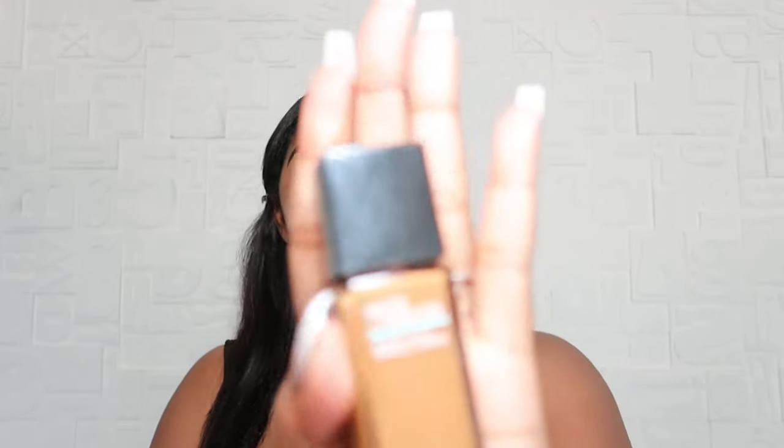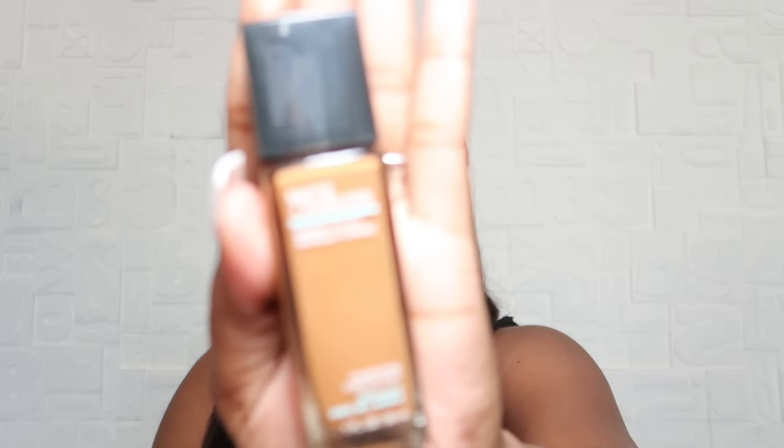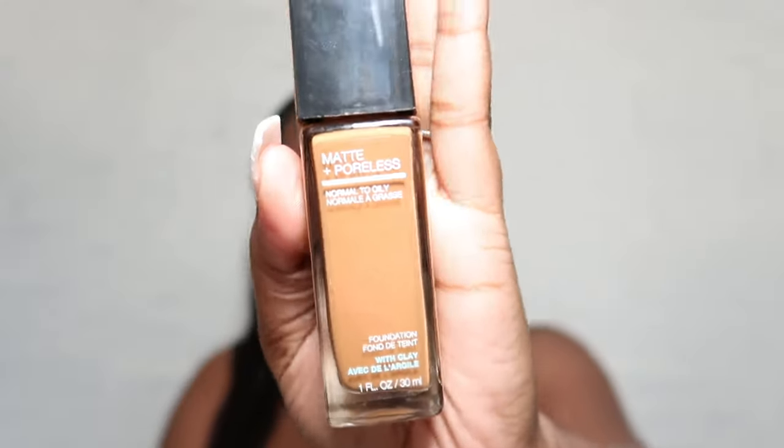Then the next step I like to do, because I like to work from the top to the bottom. I like to do my eyebrows, then I like to work on my base, then obviously concealer and all that. So now we can get into it. I like to go in with this for my everyday shade. This is my holy grail, I'm not gonna cap. I love this foundation. It's the Fit Me More Matte Poreless Normal to Oily. It's in the shade Warm Coconut 356.